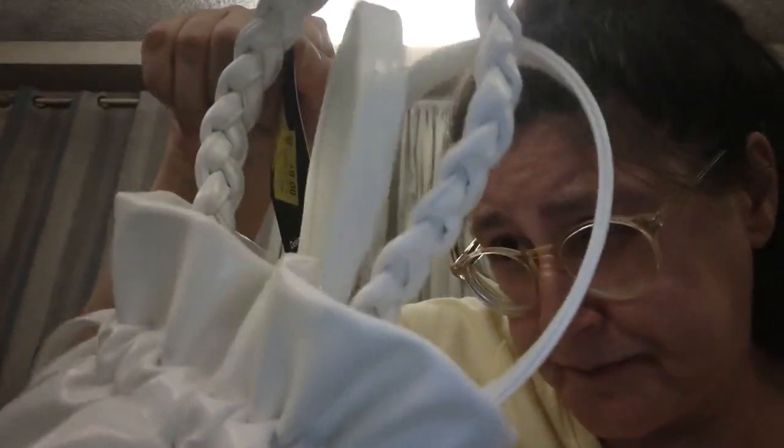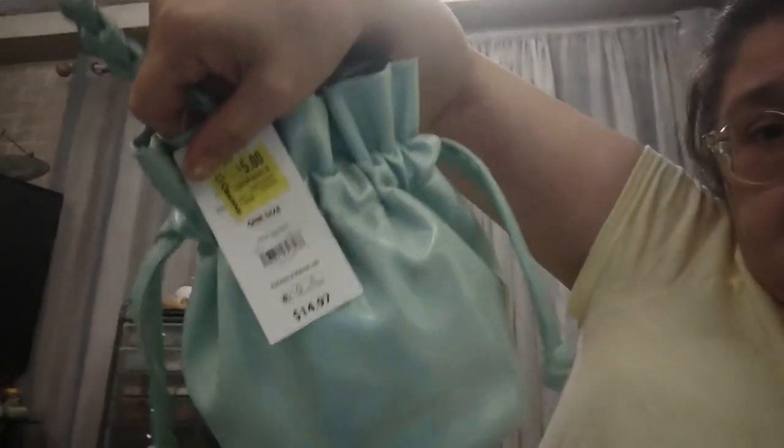And they were originally $14.97. Made from 100% recycled polyester lining. That's what the tag says. These are by No Boundary. So they were $14.97, then they marked them down to $9, then they marked them now down to $5. Great deal on this. Very, very pretty design. I like this.